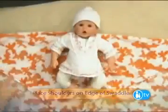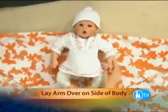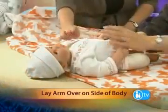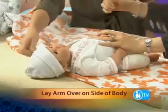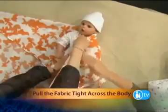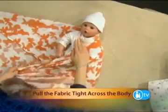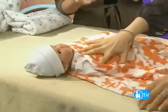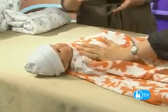So you make sure you get their shoulders right on the edge of the swaddle. And then what you do is, it doesn't matter which arm first, but gently lay their arm over onto the side of their body. Then take the fabric and pull it tight. And that's very important, right? Very tight, because the natural movement of the baby will allow the baby to find their own comfort level within the swaddle.